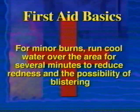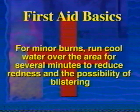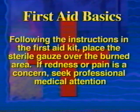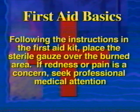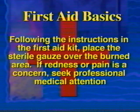For minor burns, run cool water over the area for several minutes to reduce redness and the possibility of blistering. Following the instructions in the first aid kit, place the sterile gauze over the burned area. If redness or pain is a concern, seek professional medical attention.